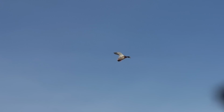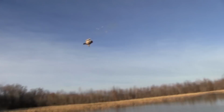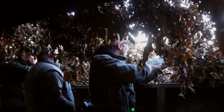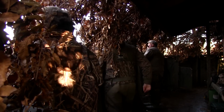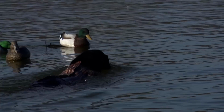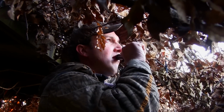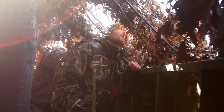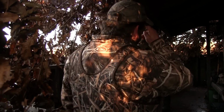Liking that duck? That was a mistake. He flew the route the wrong way. Kill it, duck, kill it, duck. Good shot. Sorry. Go back here. Here. Good shot, Ben.